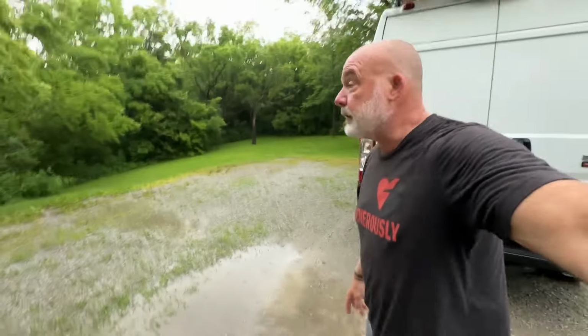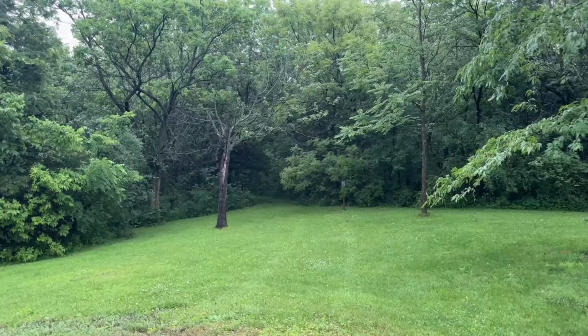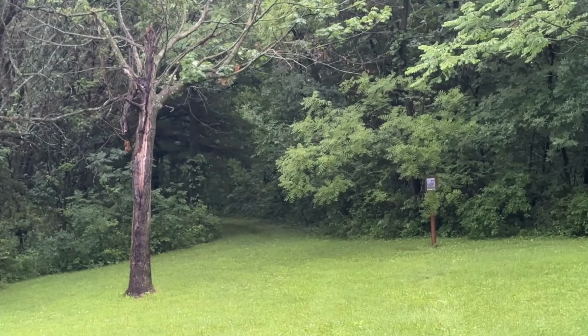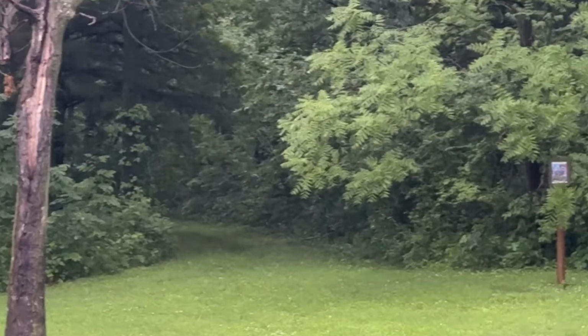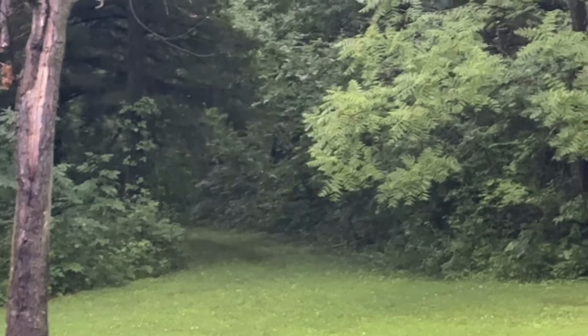The puddles and rain, a little lightning, a tad bit stormy today. Wanted to get down these trails. I'm going to turn you around here real quick to show you this. But we'll have to come back and do some hiking here, because that looks like a great trail. But not this morning. It's raining a little bit.